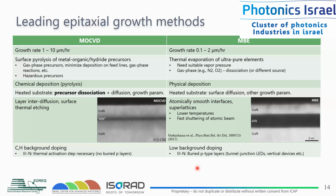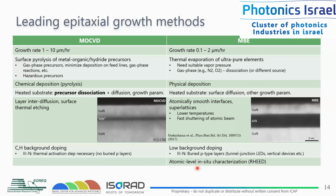And the Nobel Prize of 2014 was actually for finding a way to get rid of this hydrogen and activating the magnesium. This is not a problem that we have in MBE because there is no hydrogen around, or not much anyway. And as I mentioned, we have atomic level in situ characterization, the RHEED.